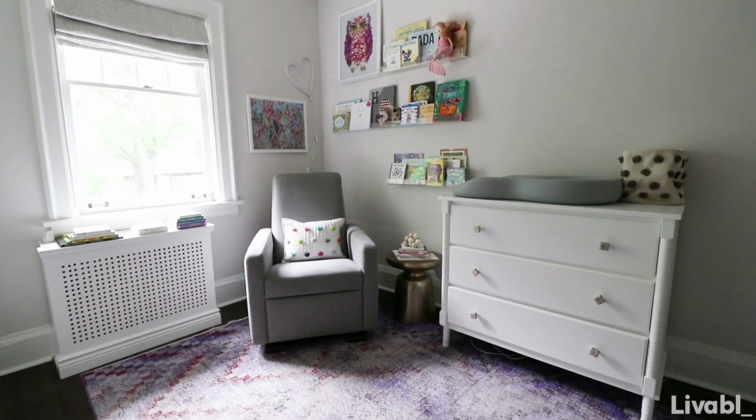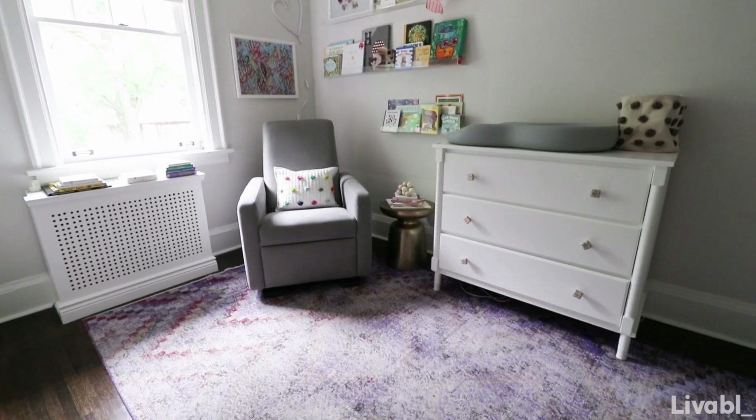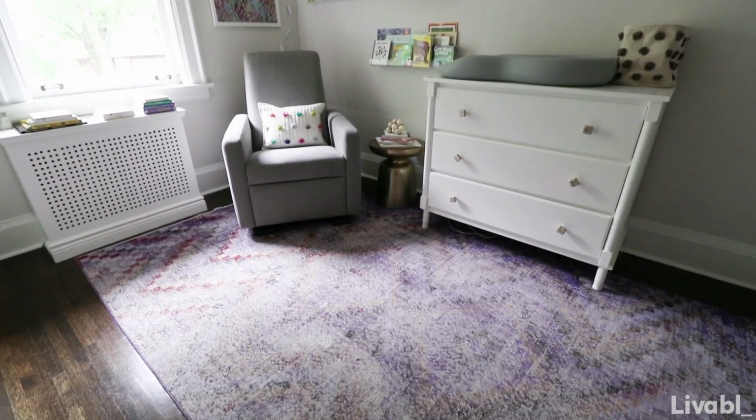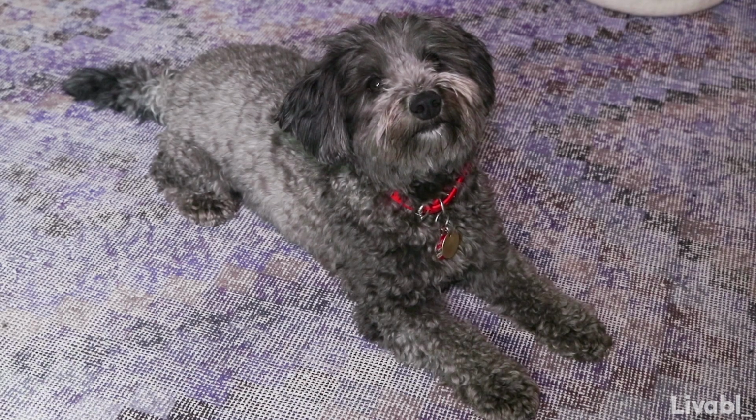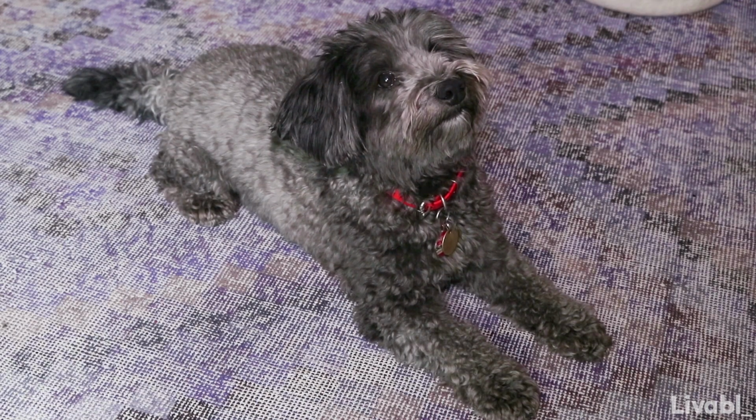We stumbled upon this carpet. It's a second generation rug where they take an old rug, they shave it down, and they re-dye it with more exciting, vibrant, modern colors. And once we saw this rug, we knew that we had to go with the purple direction and let this be the speaking point throughout the room.